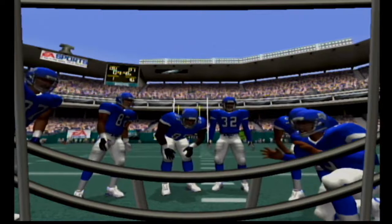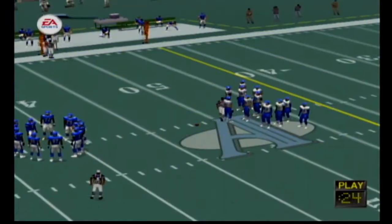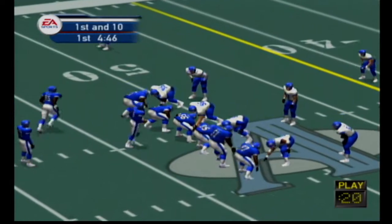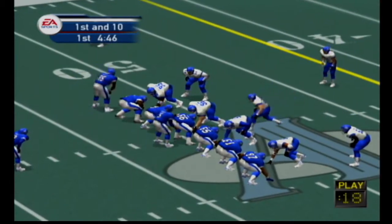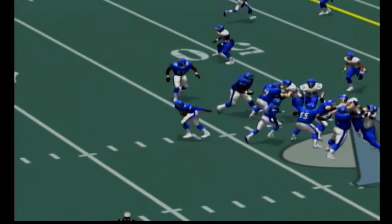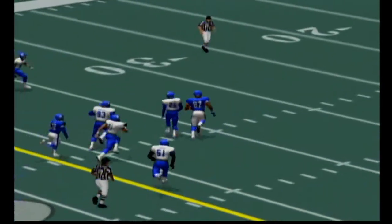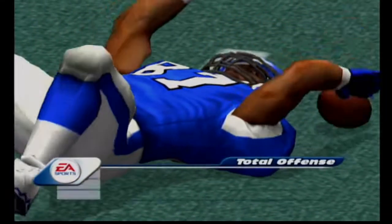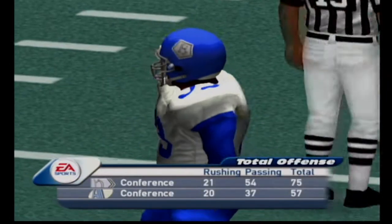To the right, 23 on 1. Right. James, the lone setback. Throws it out over the middle. Pass is complete. What do you think about Freddie Jones, John? This guy's one of the best tight ends in the league.